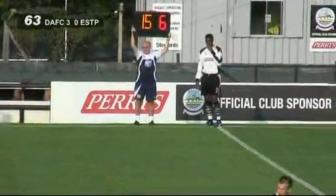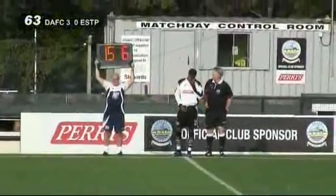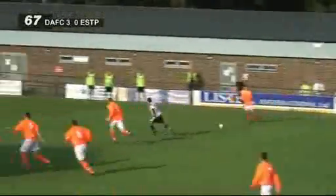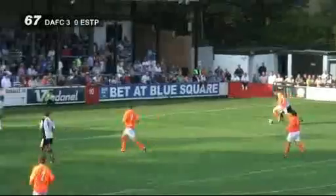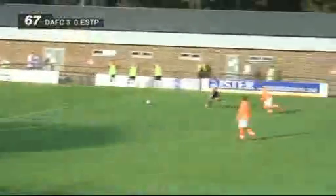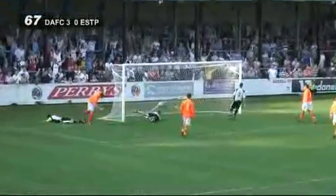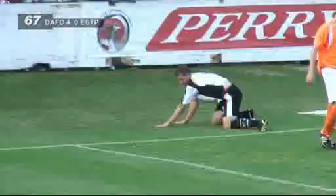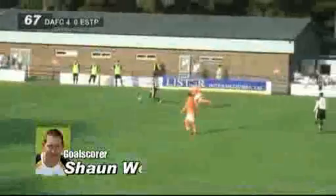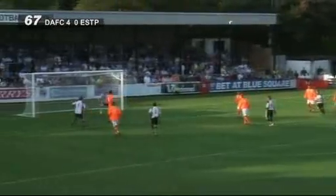Making his debut for Dover Athletic this afternoon, replacing number 6 Nicky Southall, is number 15 Craig Rocastle. Browning loses possession, it's now with Walder. Walder's cross is towards the far post, and it's towards Shaun Welford, who nods it into the goal from about a yard. Dover find the fourth.